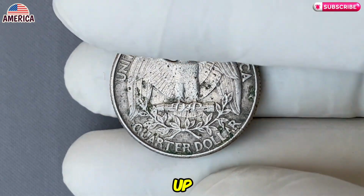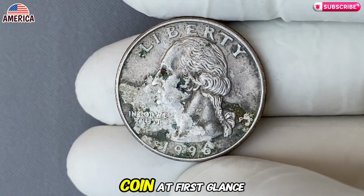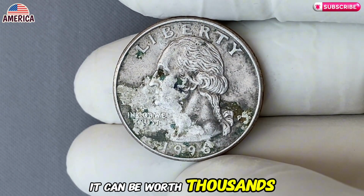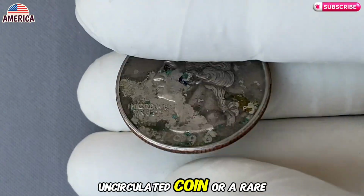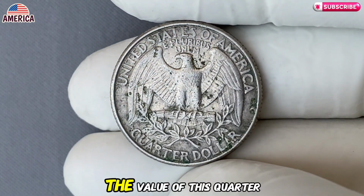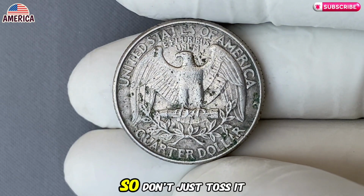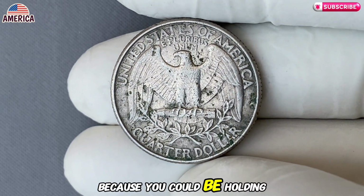To sum it up, the 1996 United States quarter dollar may seem like a regular coin at first glance, but when it's in the right condition, it can be worth thousands of dollars. Whether it's a well-preserved, uncirculated coin or a rare minting error, the value of this quarter can far exceed what you might expect. So, don't just toss it aside, take a closer look, because you could be holding a rare treasure.